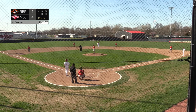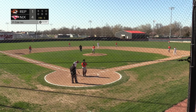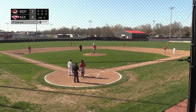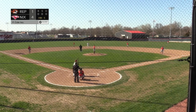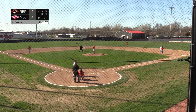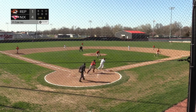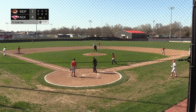And Blake Pendergrass, the DH, comes up. As I mentioned, he's struck out twice. Kyle Hill steps up and delivers the signal to the infield, so everybody knows what's the plan. Isles checks the runner. Bunt is down. Perfect bunt up the first baseline. Hill fields it, throws to first.